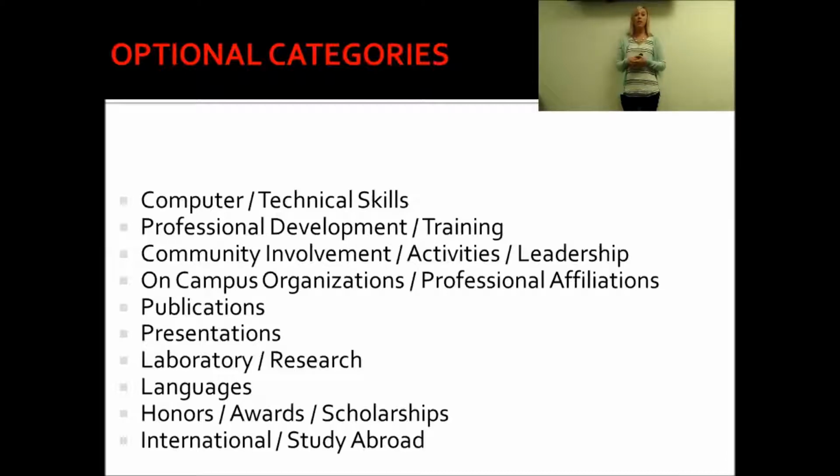If you have any publications, presentations, research, or lab experience, you can include that on your resume if it's relevant. If you list a language, make sure you let the employer know your proficiency level. Any honors, awards, scholarships, any experience abroad can also be listed.